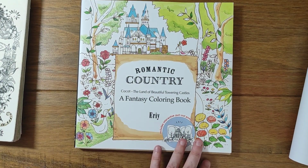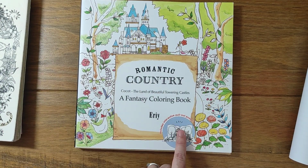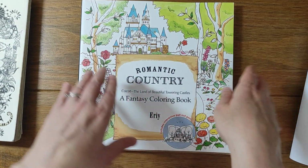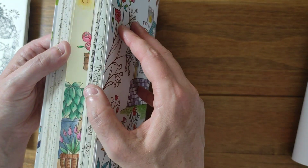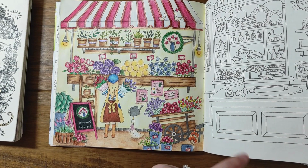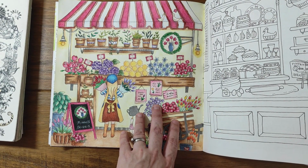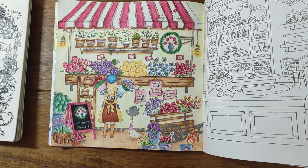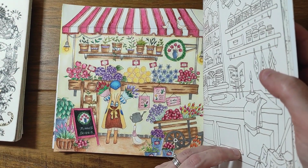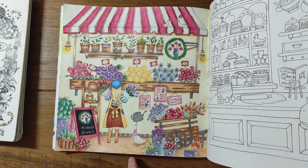Then I was watching a colour along with Lucy Just Adds Colour, and she is doing a colour along in Erie. I think it's Romantic Country number 2, and she was using Black Widows, and it really inspired me because I really struggle in these books with what pencils to try, and I don't think I'd tried Black Widows. So I tried my Black Widows in here and I absolutely loved them. And I have to say that I think this is my best Erie picture to date. I took my time with this. I had a lot of fun. It was a very busy page, but I loved it, and for me I think this is my best work this month.